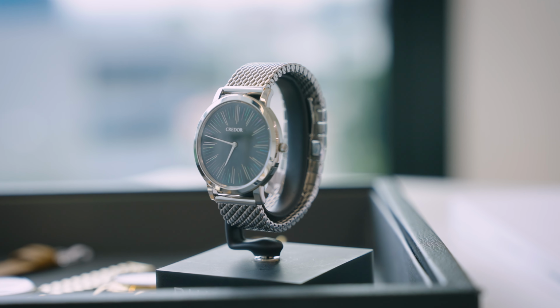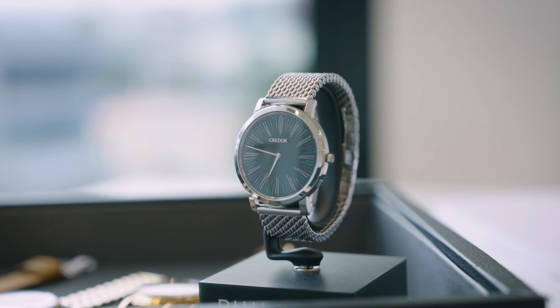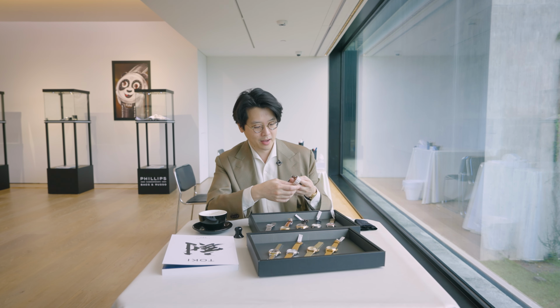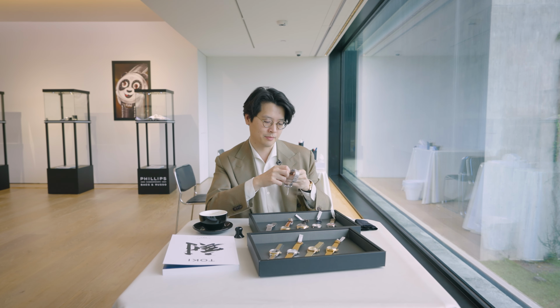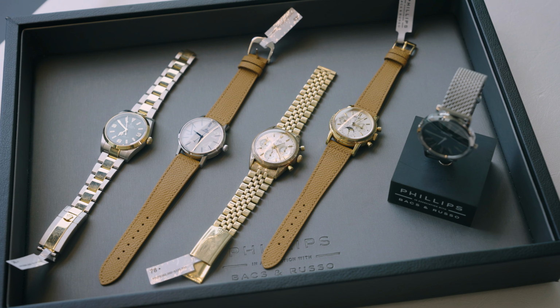I fitted mine with a Stab bracelet because it just happened to fit the case of this so well. The case is stainless steel, so you can absolutely use this as a daily wear. And it's also got Credor's ultra thin movement in there as well. An incredible piece from the catalog. Like, please, best of wishes to the new owner. I hope you'll bid hard for it.